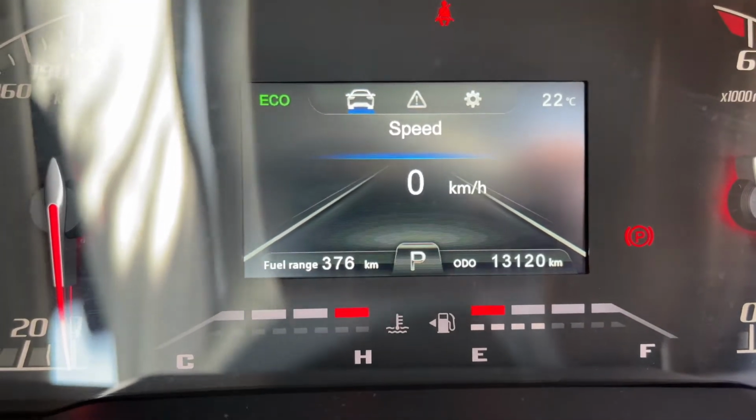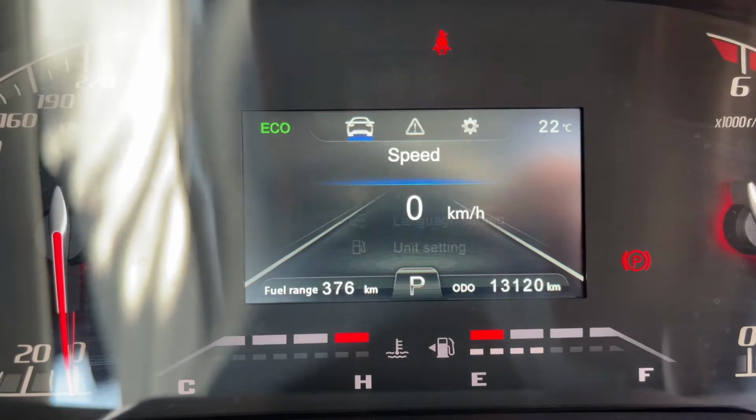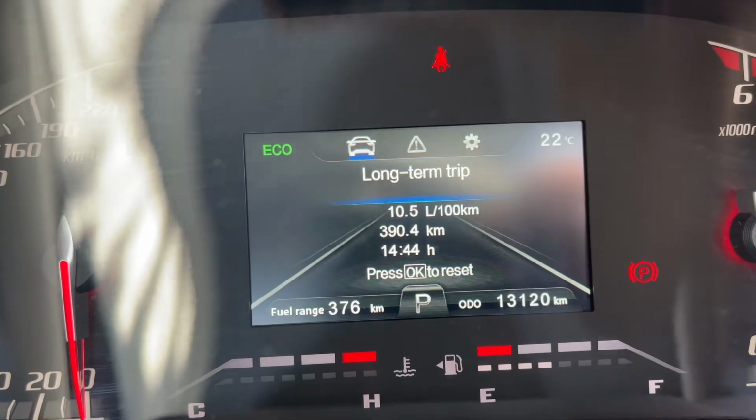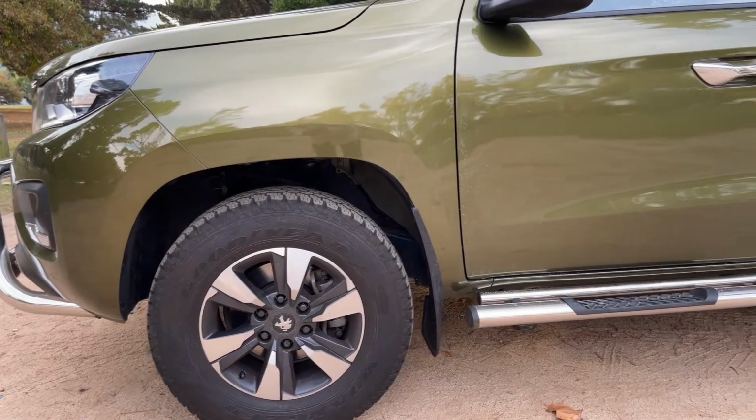Now looking at fuel consumption on my long trip so far, I've got about 10.4 liters per 100 kilometers, which is fantastic. Just a reminder, this is a 1.9 liter engine, so it is definitely quite economical, and on a shorter trip you're looking at 11.2 liters per 100 kilometers, so that's very fuel efficient. So that is just a quick look at the Peugeot Landtrek, that is Landtrek, not the Land Cruiser.